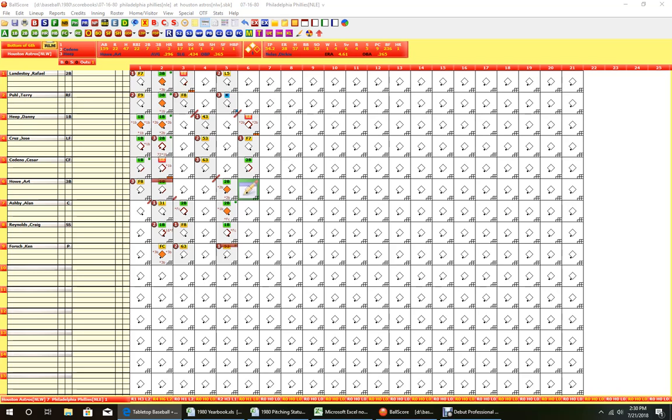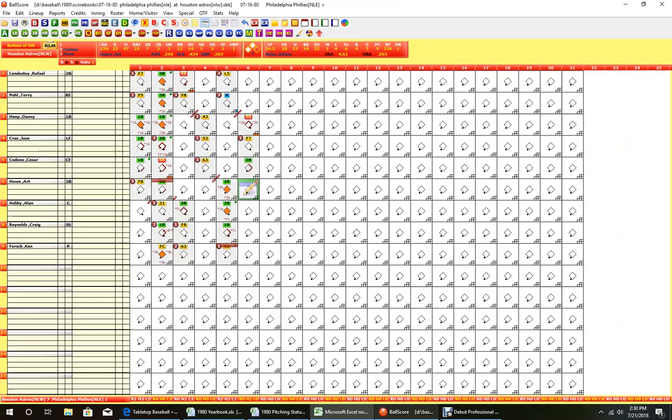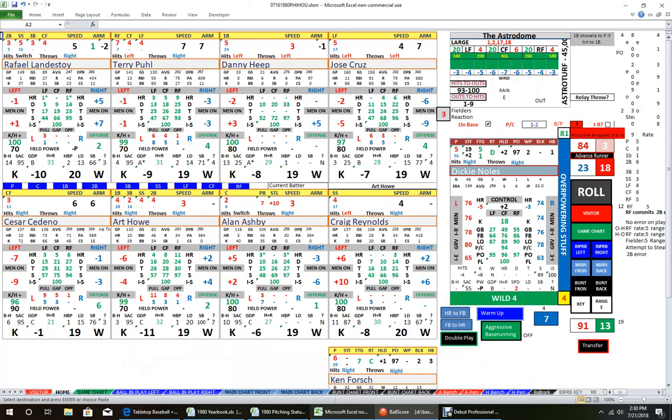Let's see, Art Howe then. Howe has kind of been a thorn in the side today. He's singled, doubled, and flown out. And let's see what he does. This time, whew, I could have been nasty. 24, ground ball to third base. We have runners on second and third. This is going to be one where I think the runners are going to have to hold.